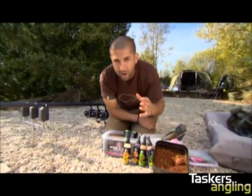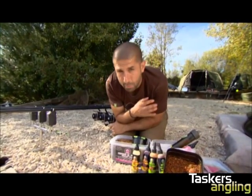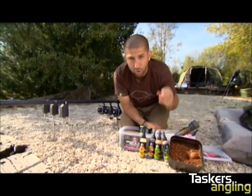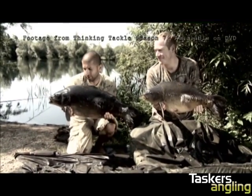And I've seen that also on chum mixers. One of my mates been tearing a local syndicate apart using the raspberry plume on his loose feed chum mixers. Before that, he could barely get a bite. Then he started putting them in with the raspberry plume, and he said the fish just couldn't get enough of them.